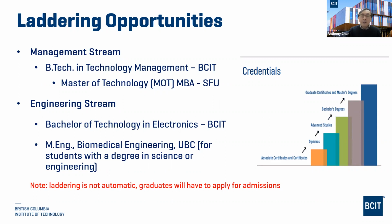Some of our students, when they come in, already have a degree. And we have quite a number of students that have gone into UBC in the Master of Engineering in the Biomedical Engineering degree at UBC. So those are the laddering pathways.